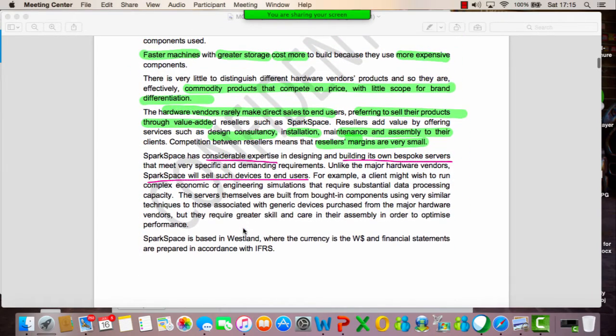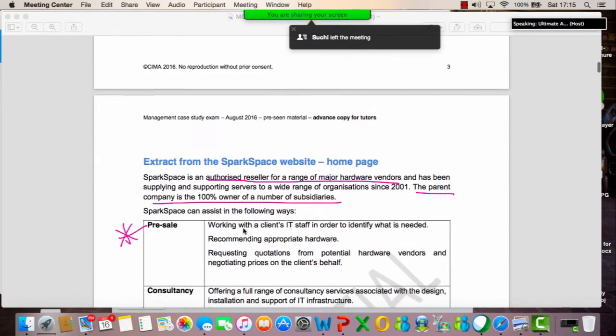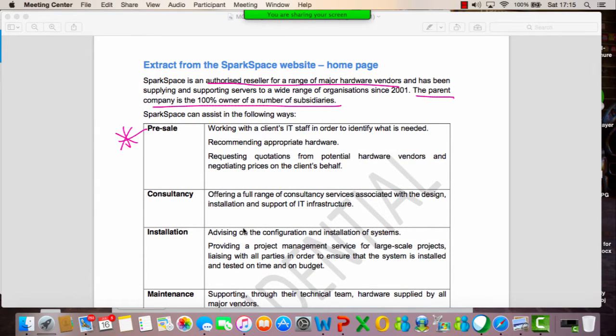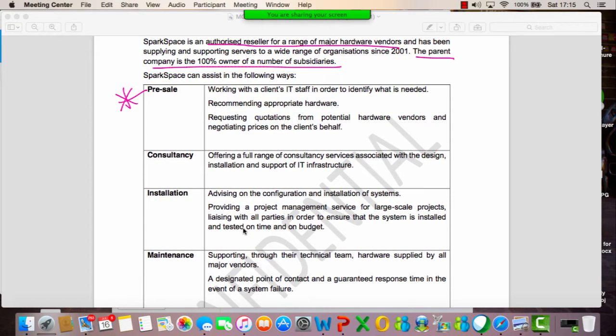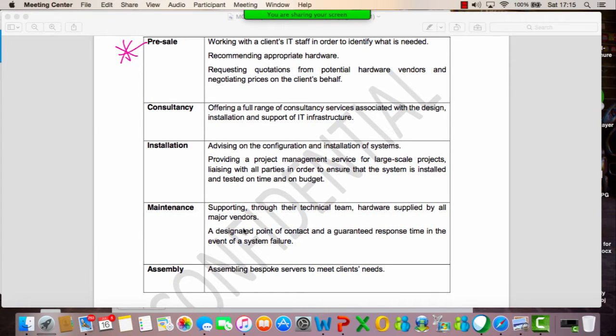So the kind of customers they have are quite specialist, right? The customers do have special kinds of requirements that these people support. Now, what sort of services do they offer? They offer pre-sales, consultancy, installation and maintenance and assembly as well. So when it comes to pre-sales, they will work with their clients to see what their key requirements are and work with the vendors to obtain these types of machines, right? Because these are quite specialist in nature.